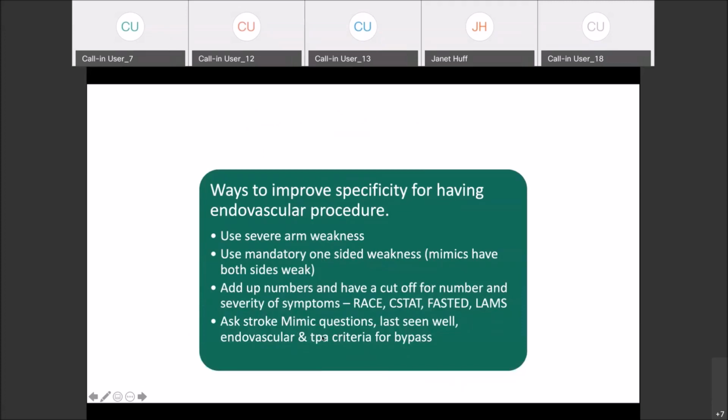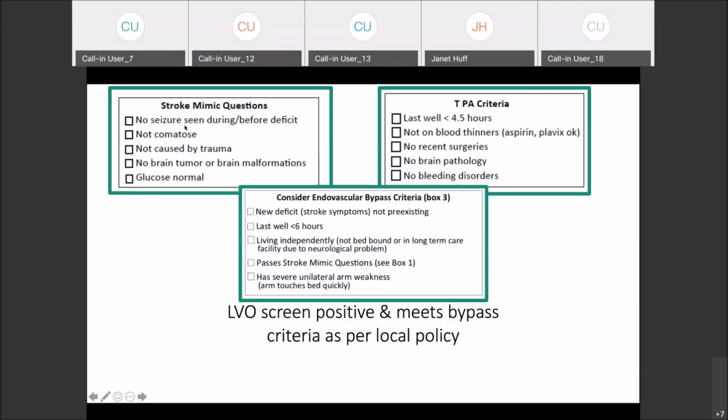You can only bypass within 6 hours because after 6 hours, yes, we can help you between 6 to 24 hours, but that percentage is way less. It may be only 10% or 20%. If you're an LVO between 0 to 6 hours, we may be able to help 40 to 50%. So maybe only bypassing people up to 6 hours. And so these are things we started to do in the field. These are proposed things: stroke mimic questions, tPA criteria as well, and then consider endovascular bypass criteria.